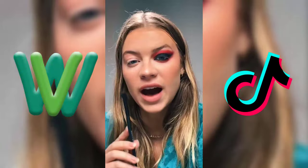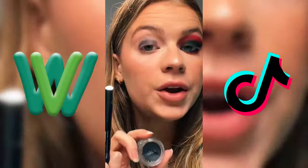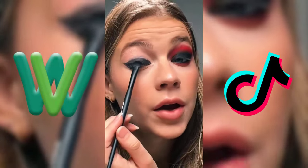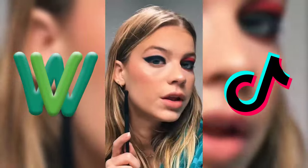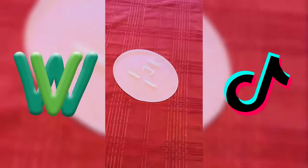If you ever use black eyeshadow but have trouble getting it pigmented, I have a tip for you. This is what it looks like before the hack. You want to start with a gel black eyeliner as basically a primer. Apply that to the lid or the area that's going to be black. Once that's laid down, take your black eyeshadow and pat that over top. Like, are you literally kidding me? And here's the final look. So pigmented.